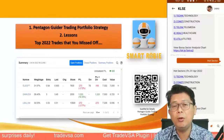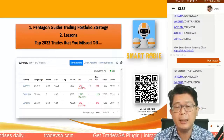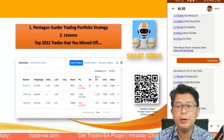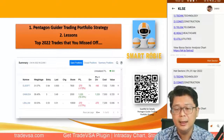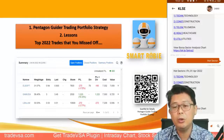Now, Pentagon Guided Portfolio is something that we give to all the members who will join us, whether you're in a masterclass, to follow this. We are pretty confident going forward, even through our back testing of 200 trades going back to 2007. You can make an average of about 20 to 30% return per year, and that's on paper. Of course, doing it live is another thing. That's why we are showcasing it to you.